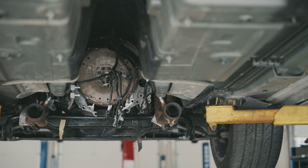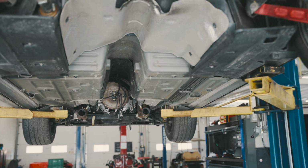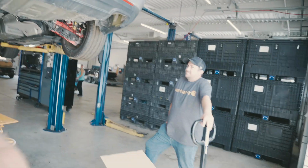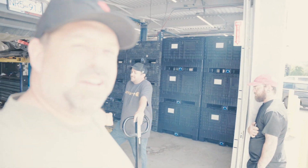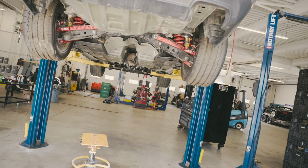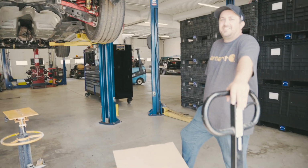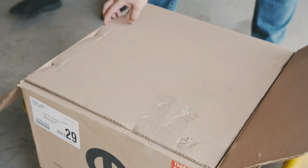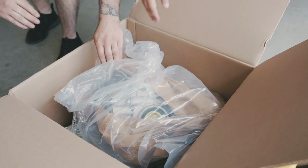Alright, so here's the current status. Transmission's out, drive shaft's out, obviously, and the rear diff's out because Charles drained it and apparently it's full of flakes. Gold flakes. Diesel oil. She's had a rough life. Yeah, this car has had a rough life. This little break in here. This is a brand new Demon diff.